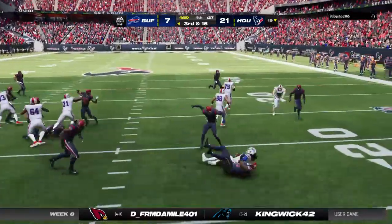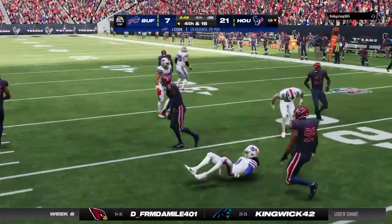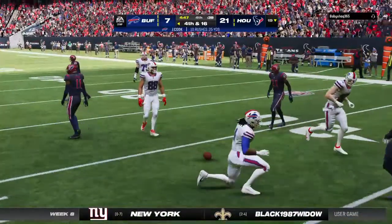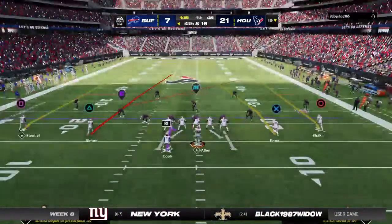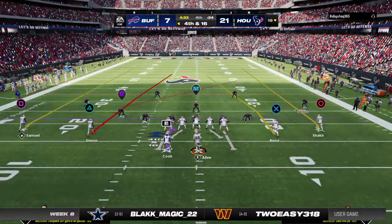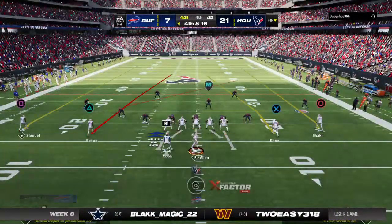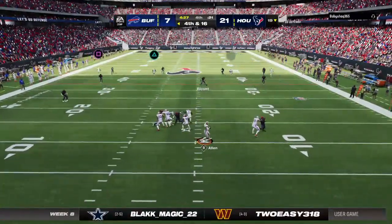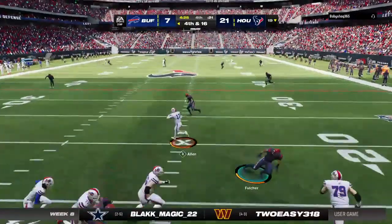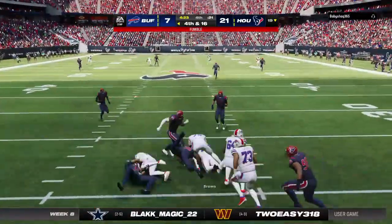A 10th carry in the game for Cook. And he'll get nothing out of that one. No gain on the play there, and it'll bring up 4th down. One final try here for Allen. Allen hit. He lost the football.